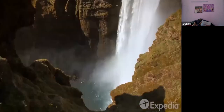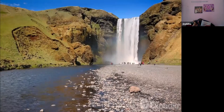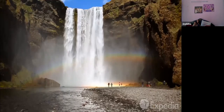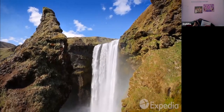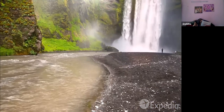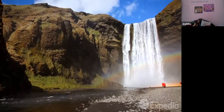Drive another 18 miles east to Skógafoss, where according to folklore, a Viking buried his chest of gold behind the falls. Years later, a local boy found the chest and attempted to wrench it from its hiding place, only to tear off its handle before the chest vanished again. On sunny days, the falls create a double rainbow, a treasure in itself.